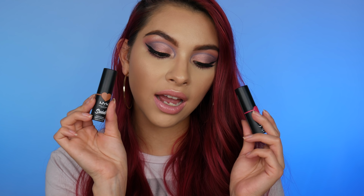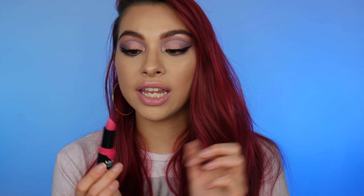Okay, so NYX was buy one get one half off, so I got these two lip colors because I've been eyeing these for a while now. These are the NYX Professional Suede Matte Lipsticks, and they have a really beautiful powdery look to them. But when you swatch them in store, they are really creamy. It's weird. So you would think they were going to be really drying because of the powdered look that they give off. But they actually go on really creamy and buttery, and so I cannot wait to try them out.